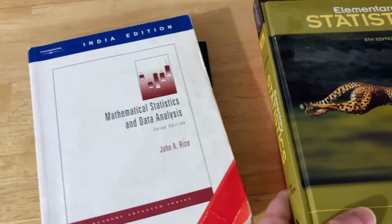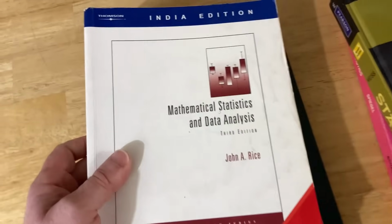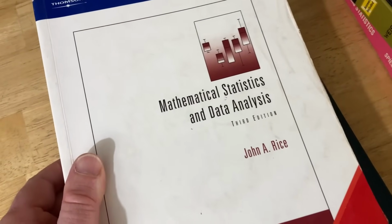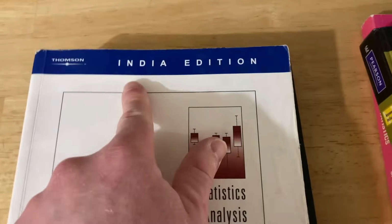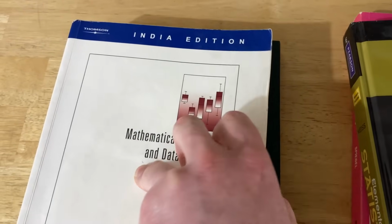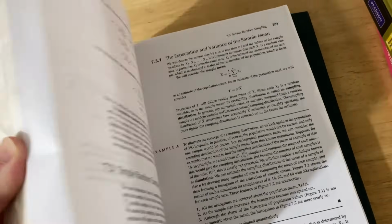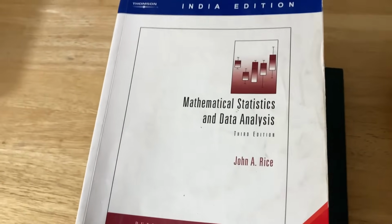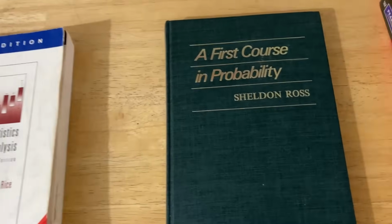After you know basic statistics, you can jump into something like this. This one is Mathematical Statistics and Data Analysis by John Rice. And this is the India edition. I bought this edition because I was able to save some money, but it was still pretty expensive. This book has a lot of math in it. Some of it does require calculus, but it's an advanced book, so you can expect to struggle to learn the material.